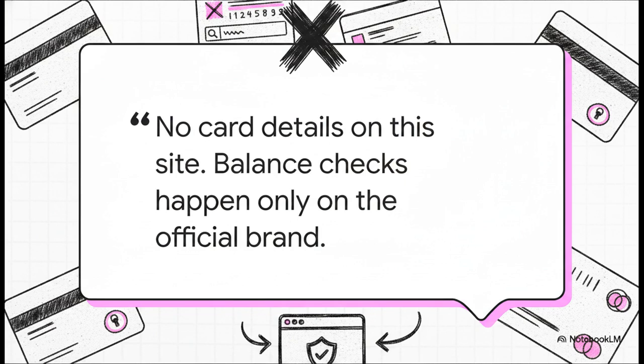So the crucial point is this: no card details on this site. Balance checks and activation happen only on the official brand or issuer page. If you take literally nothing else away from this explainer, please let it be this golden rule. Never, ever type your sensitive information into a random search result.